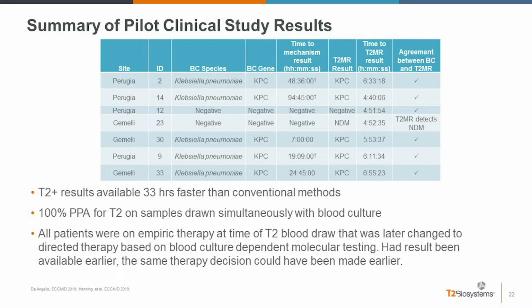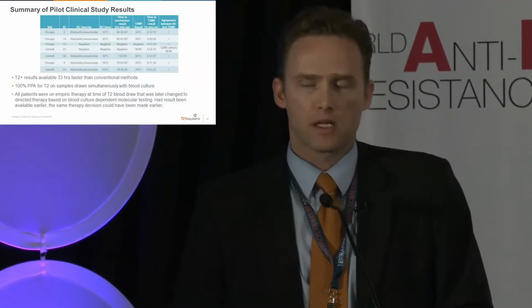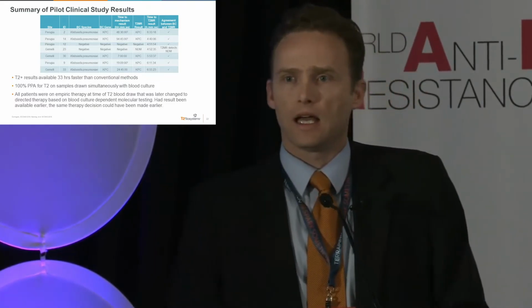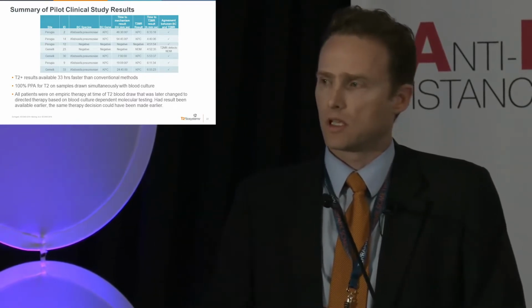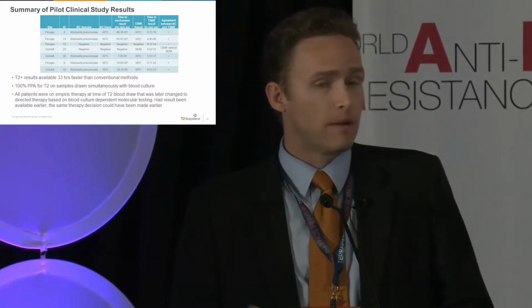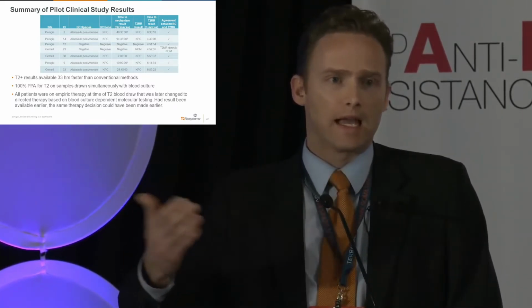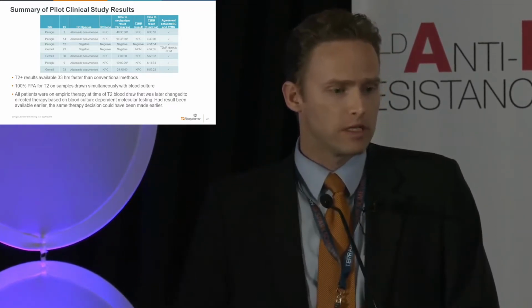And what I find in these studies is someone who doesn't want to have new technology will always remember the best case scenario for blood culture. I get my positive cultures back in 6 hours. I don't know why I need a technology like this. And then they don't remember the worst case. In this case, it's 96 hours, which is a little bit longer than 6 hours. And they don't remember to calculate the mean and the medians here. So there's a significant lag in these results, especially for resistance genes. So I'm really excited to see how this can impact patient care.